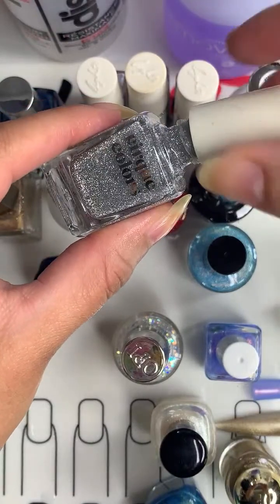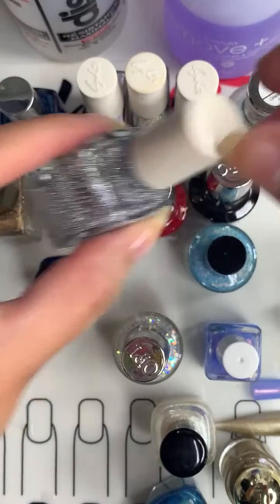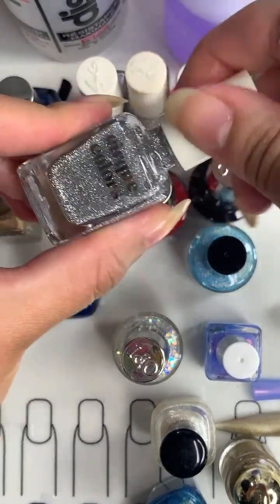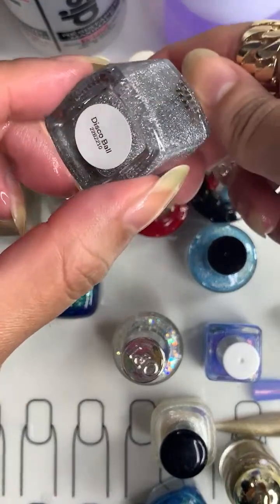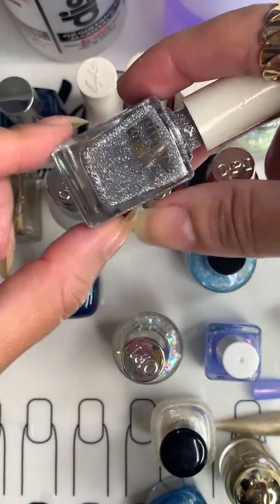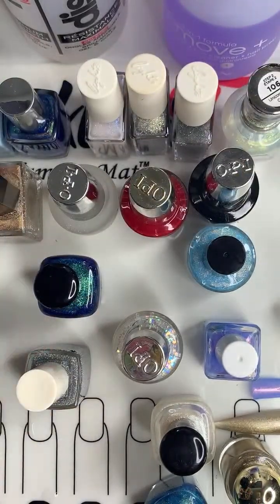This one is the Cert Colors Disco Ball Reflective Polish. Yes, this is Cert Colors in Disco Ball. This was released earlier this year. But look how shimmery it is. Yes, I'm gonna swatch it for you.